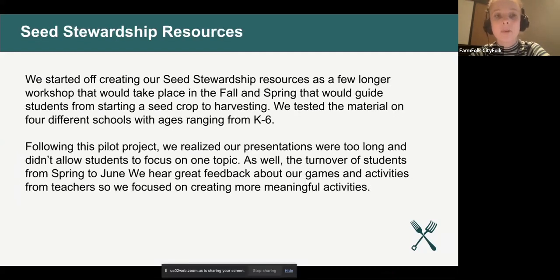A bit of background on these seed stewardship resources we've made: last year, 2022, we started off creating 4 longer workshops that would take place, 2 in the fall and 2 in the spring. The first workshop would be figuring out what you want to plant. The second workshop would be planting, and then we would come back in the fall.